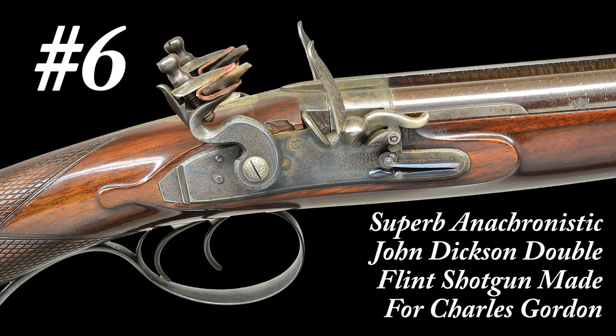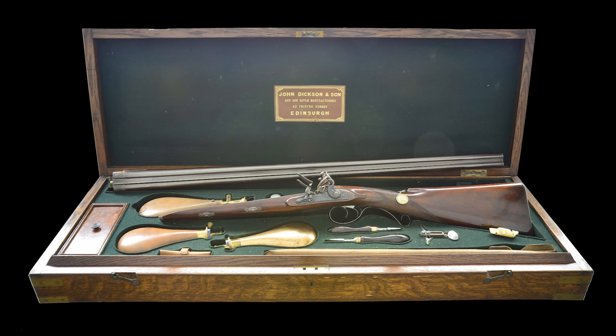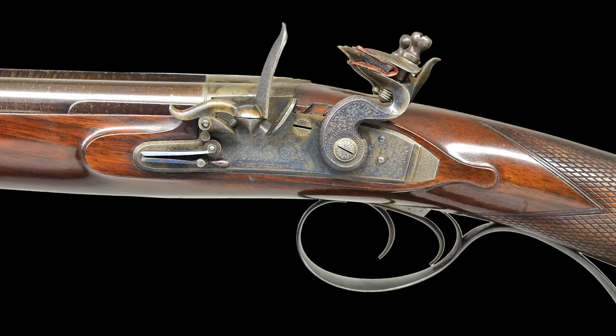Here we have a superb anachronistic John Dickson double flint shotgun made for the eccentric Charles Gordon and presented to William Keith Neal in 1953 when he became the master of the Gunmakers Company. Charles Gordon was a wealthy Scottish gentleman who had a great love for fine antique guns. His love became obsession, and in the 1870s, 80s, and 90s, he had many of the best gunmakers of the day build guns for him.